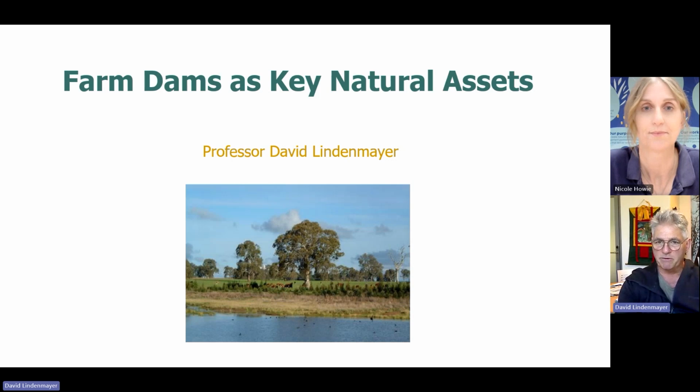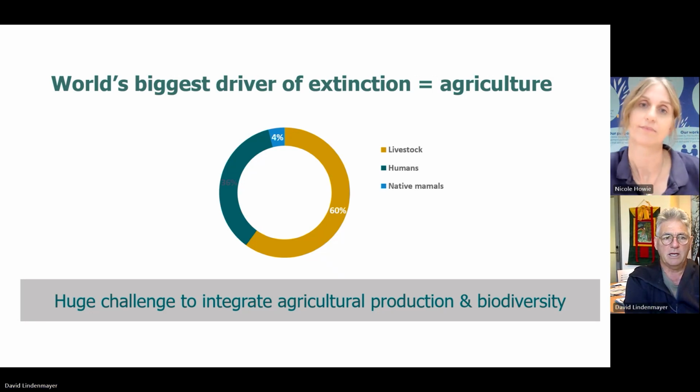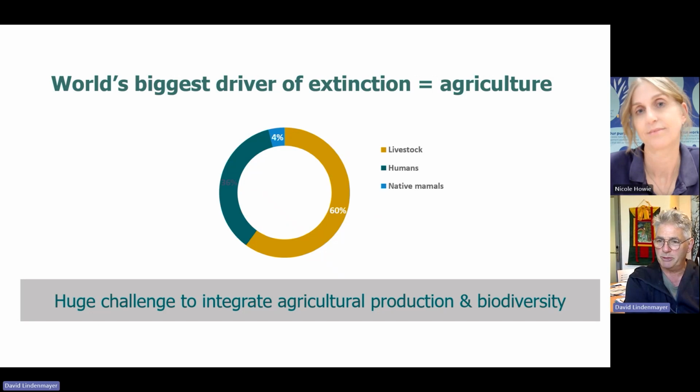So let's just do a little bit of background first before we get to that, and talk about agriculture and landscape change. So we know that agriculture is one of the biggest drivers of extinction worldwide. And perhaps the best way to think about this is the number of mammals in our landscapes. So across the world now, 60% of all the biomass of mammals across the planet is livestock, cows and sheep, 60%. Humans make up 36% of all the mammal biomass on the planet. And native mammals, only 4%.